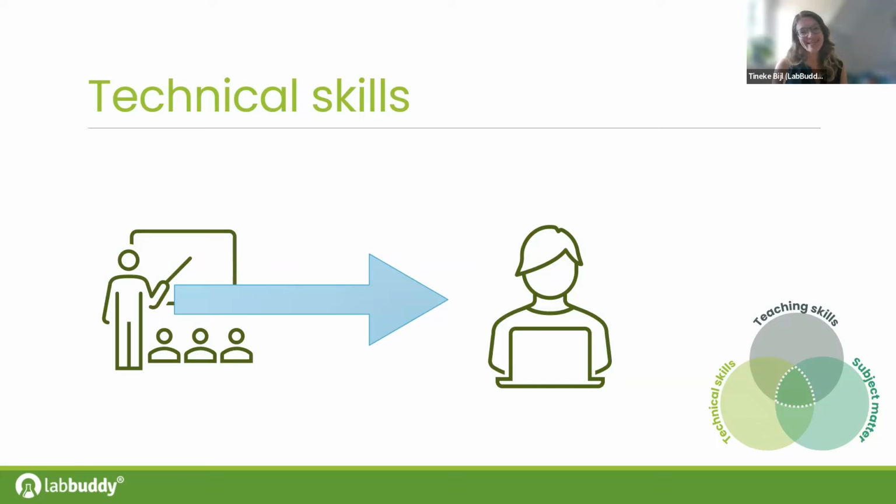So secondly, an important part of being an e-learning developer is having these technical skills. So during my internship, I found out that standing in front of a class is not something that I like to do. And as an e-learning developer, you are sort of a teacher, but you are not standing in front of the class, but you're working behind the computer, actually teaching the students by building these learning materials.